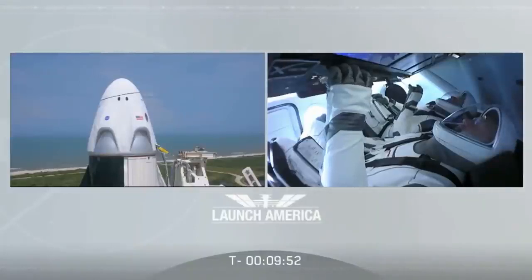Copy. Bob, Doug, on behalf of the entire SpaceX team, it's been a huge honor to help you get ready for today's historic mission. Know that we're with you, have an amazing flight, and enjoy those views of our beautiful planet.